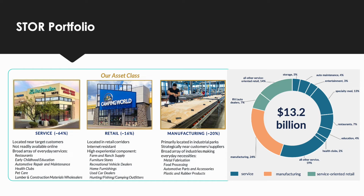And so lastly, we'll talk about manufacturing, which is roughly about 20% of their portfolio. This industry involves for them metal fabrication, food processing, automotive parts and accessories, and plastic and rubber products. And so two of the main things that I like from this section are going to be the automotive parts and accessories, due to the fact that we're trying to increase production for cars and automobiles these days. There's always going to be a need for that. People are always going to have to find and use transportation somehow.